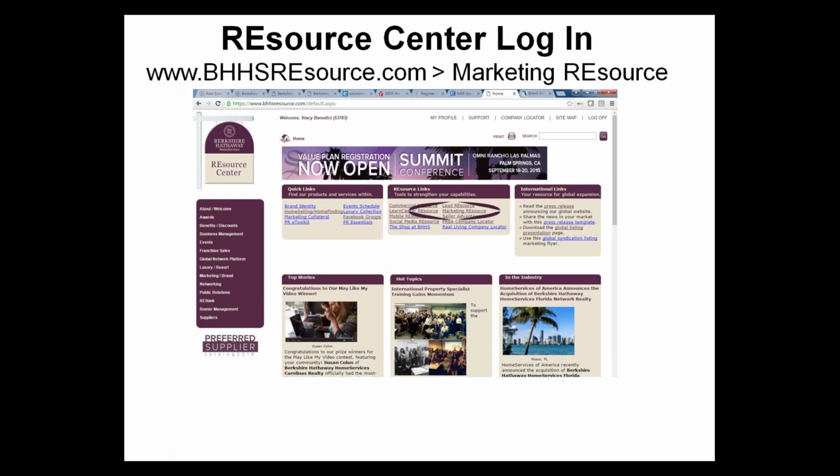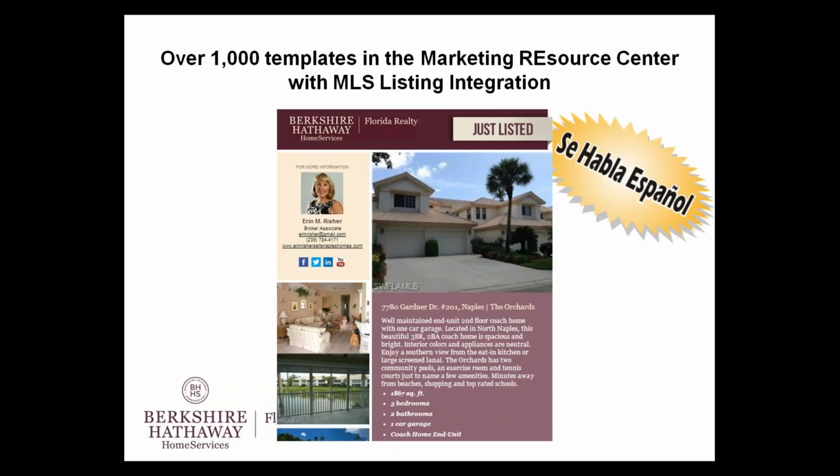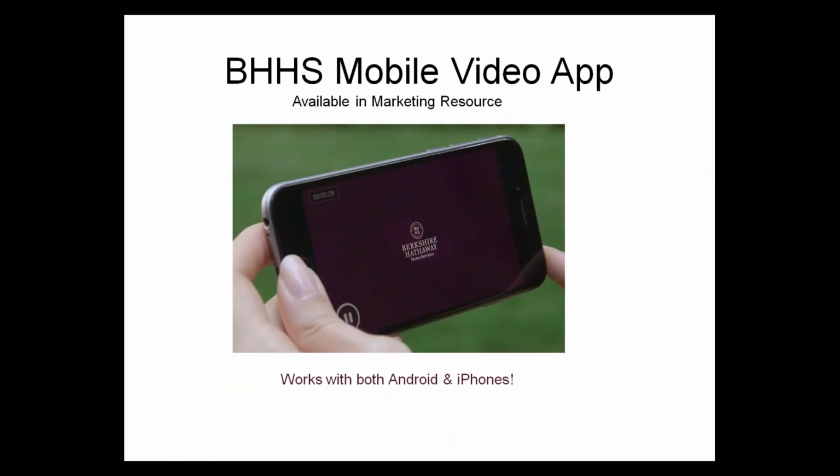So back to the homepage on Marketing Resource. There's a back to bhhsresource.com homepage. There's a link to Marketing Resource. Marketing Resource is your one-stop online location for all your marketing materials. There's monthly newsletters that are pre-written that you can send out. There's e-cards that are in Spanish, and there's over 1,000 templates. Whether you wanted to send out it just listed, it just sold, an open house, maybe you wanted to make the announcement on now that there are the home sweepstakes, this is where you would find all of that material.